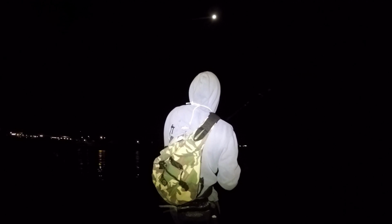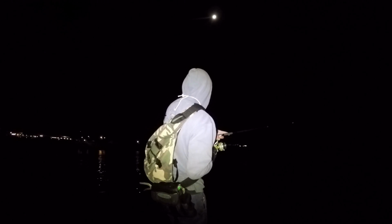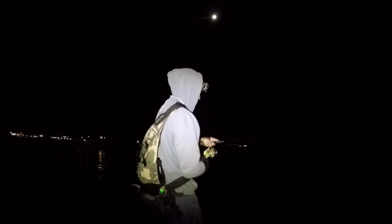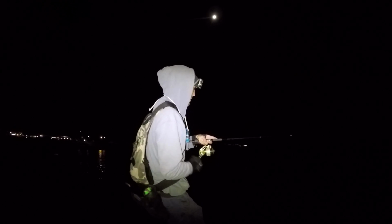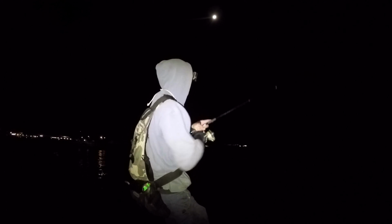There he is, got him. Had a feeling I'd get him on the swim bait. This actually feels like a pretty decent fish. Feels pretty heavy. Might be a small borderline keeper. Probably gonna have to go down and get him.